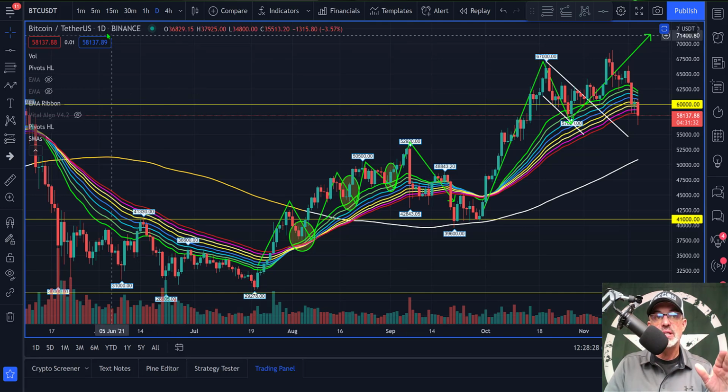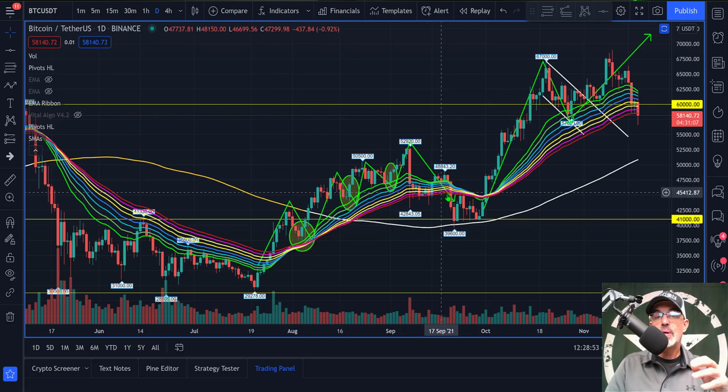And if we jump out to the 1 day chart, we can use the EMA ribbon. Every time we approached the ribbon and bounced off, we went higher. The moment the price breaks below the ribbon, the price drops. And in this case, we are in danger of closing below the EMA ribbons. And if the Bitcoin price does that, then we could expect a further move towards the downside.